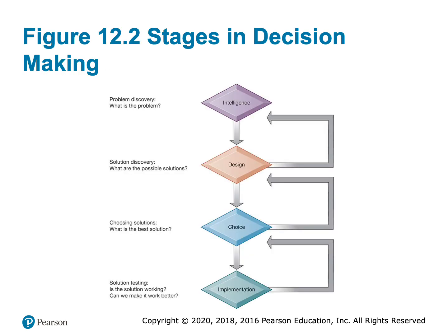This figure illustrates the 4 stages of decision-making introduced in the previous slide. It shows that the steps can be repeated as needed depending on the outcome at each stage. So at stage 1, which is intelligence, problem discovery: what is the problem? In stage 2, which is design, it is the solution discovery: what are the possible solutions? The third one is choice, choosing the solutions: what is the best solution? And implementation, which is the solution testing: is the solution working? And can we make it work better?